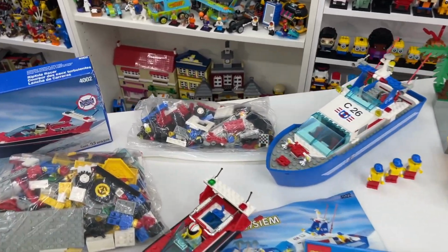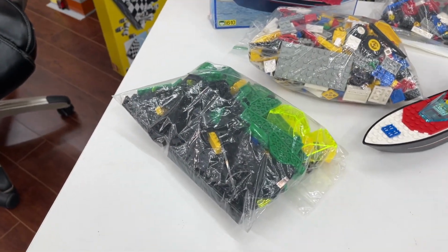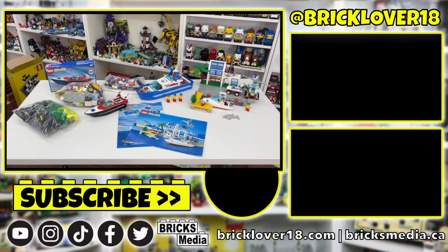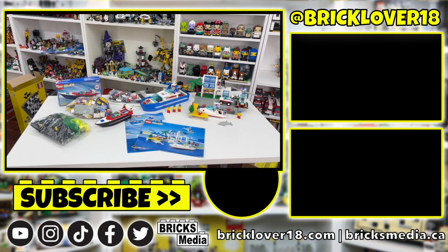I still have a few sets, obviously, to build over here, and then I'm going to list this one here in the Bricklink store. But for the rest of it, I think I got a really great value on this, and I'm very, very happy with this find. Now that everything's cleaned up, inventoried, and built and ready to be put away, I would say this haul was a great success.